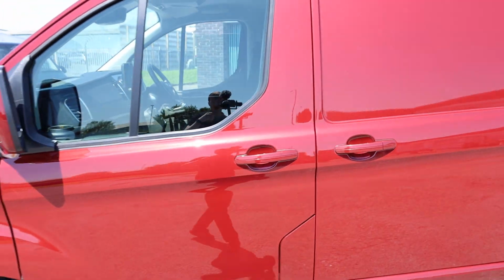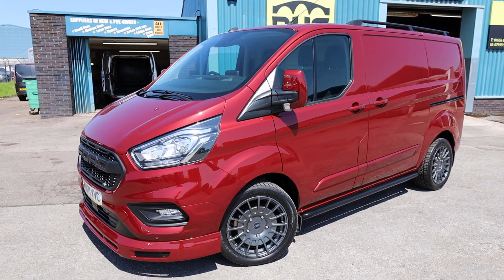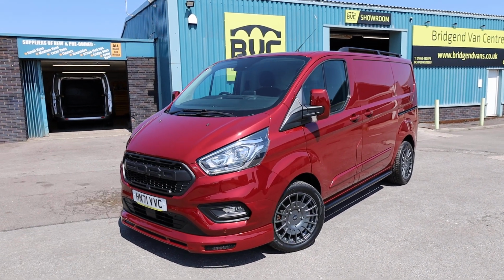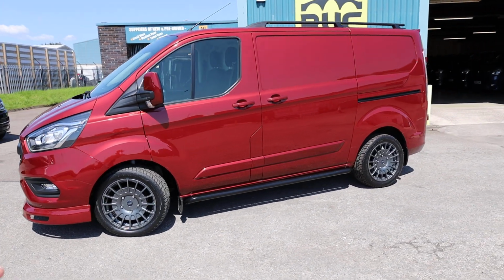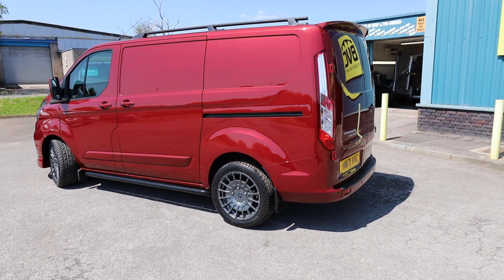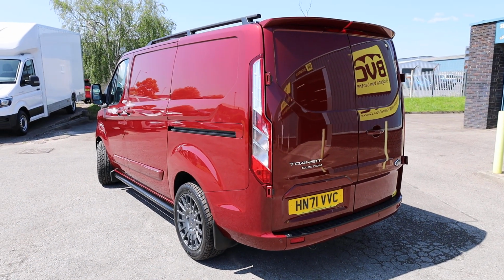During our preparation, we have put this vehicle right through our workshop to give it a full service, and I believe we did brake pads on it as well during that service. Of course, being a 71 plate, you have got manufacturer's warranty on this vehicle until at least September 2024, depending on when it was first registered. So plenty of time left on the manufacturer's warranty. That will cover you, of course, nationwide with Ford.